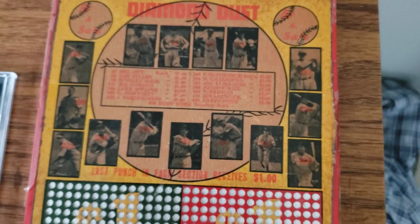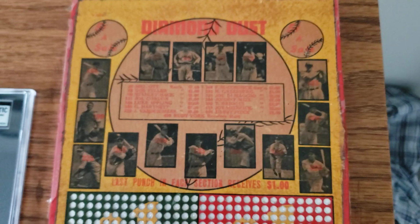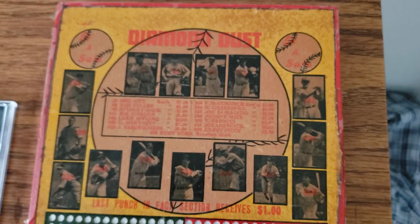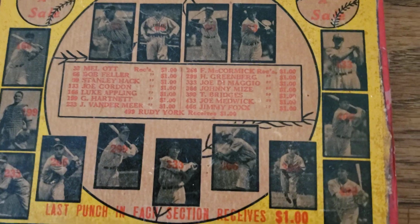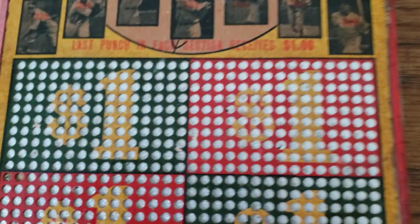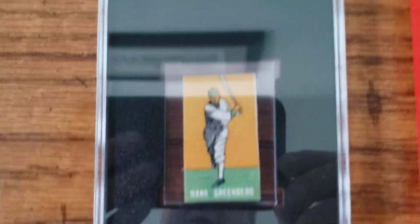It was older people, older than kids, so they didn't collect this kind of stuff. They wouldn't care if they won $1, they were happy to get $1. But there's some cards, and again, it's not this one, but there is a card that you can punch out and you actually got a player. And this is the one for Hank Greenberg.